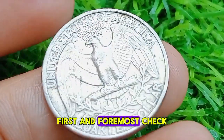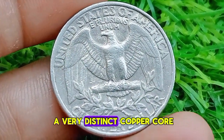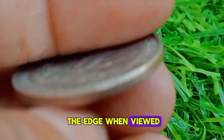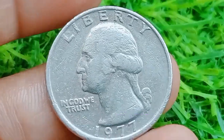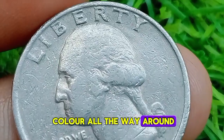First and foremost, check the edge of the coin. Standard clad quarters have a very distinct copper core, and you'll usually see a reddish-orange stripe running along the edge when viewed from the side. But if your quarter is struck on a silver-clad planchet, that copper stripe will be missing entirely. Instead, the edge will be a uniform silver-gray color all the way around.